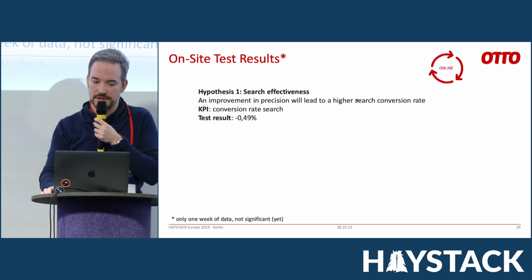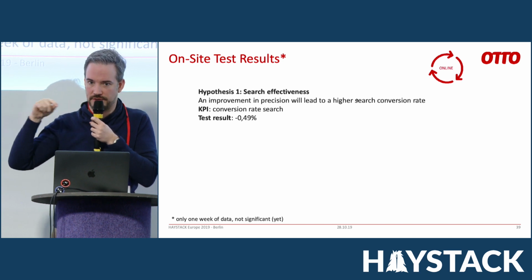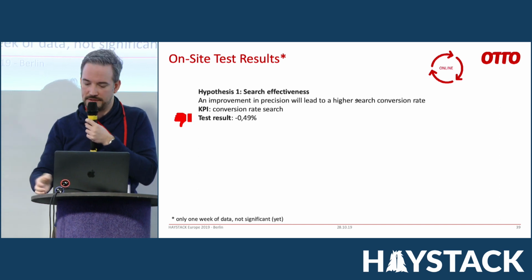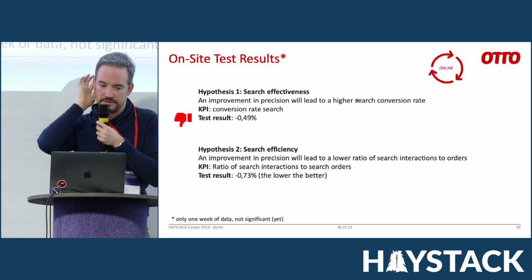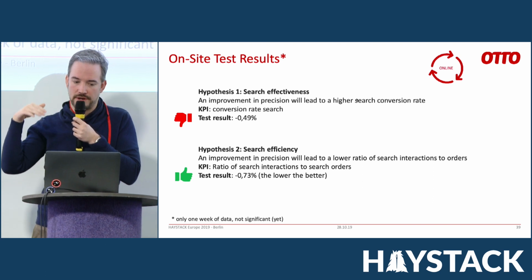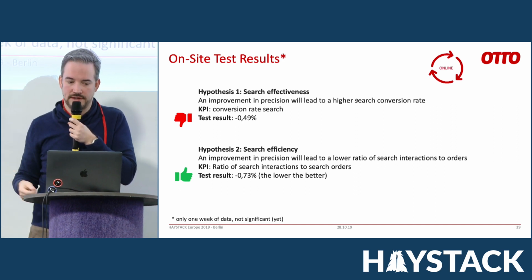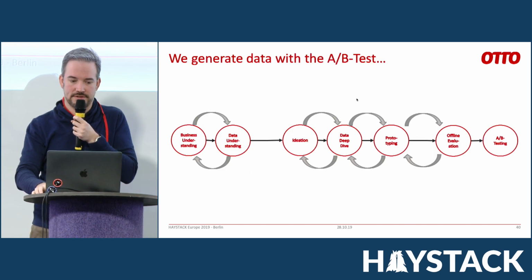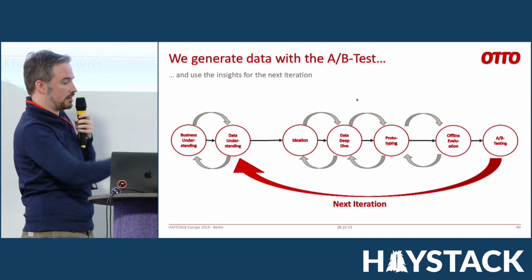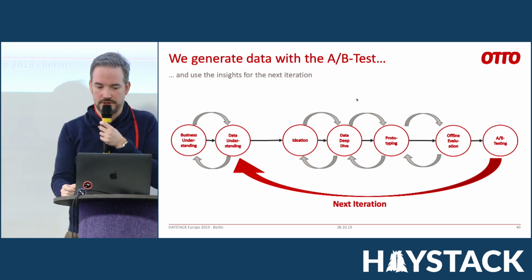We see that the conversion rate in the test is 0.5% less, which is a percentage of a percentage, so it's not an absolute percentage. Of course, it's not what we expected. For the search efficiency, we see a 0.75% lower rate, which actually means the session is shorter, so it's what we expected to see here. We need to look into the details, and that's actually our process as well. We use the A/B testing data to figure out what we see there, and then start over again and analyze what we can do next.